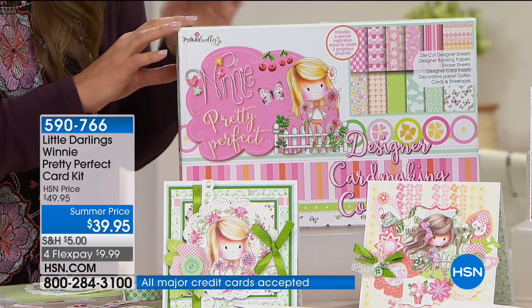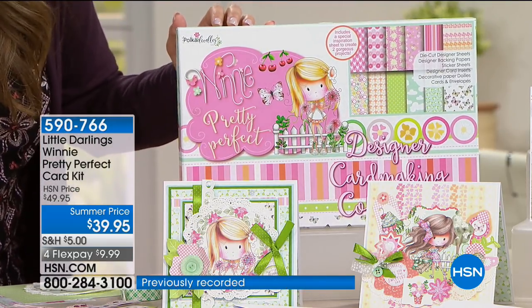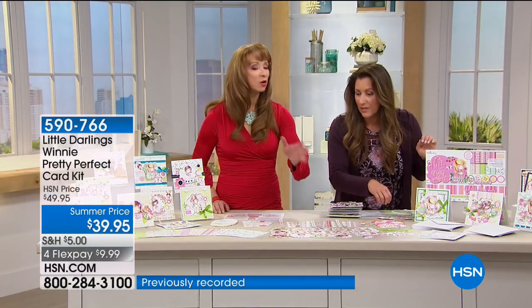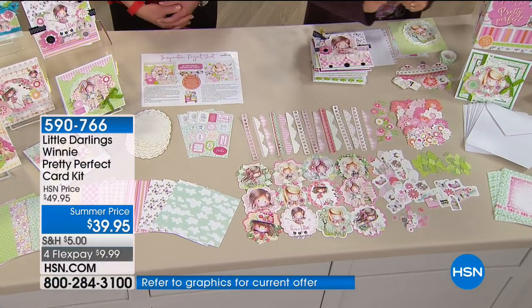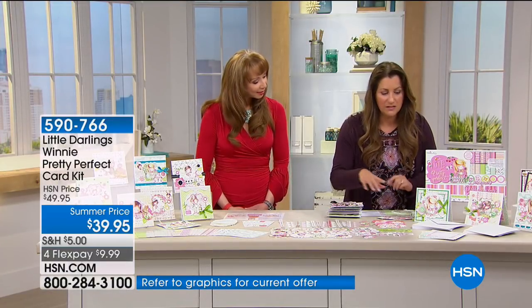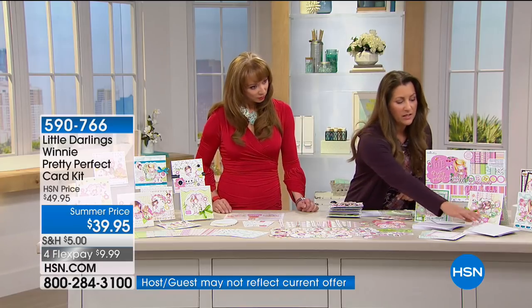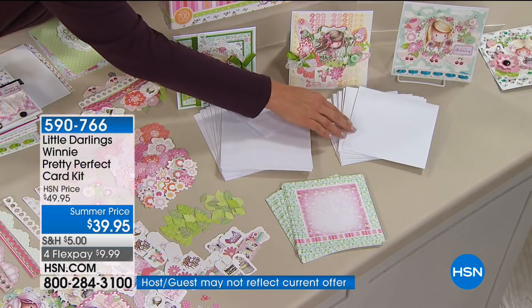But this is a 700-piece card kit. You're going to get everything that you see here on the table. Obviously, we could only put a small amount on the table. No, this is only a small representation of it, but you're going to be able to make a minimum of 36 cards. You're going to have pieces left over. We're going to give you the card bases already scored and folded. This is for a 6x6 card.